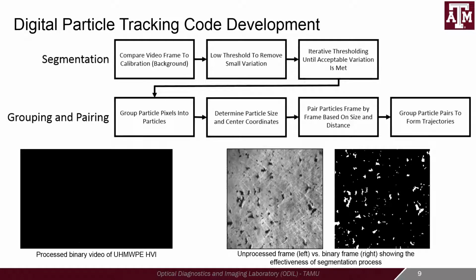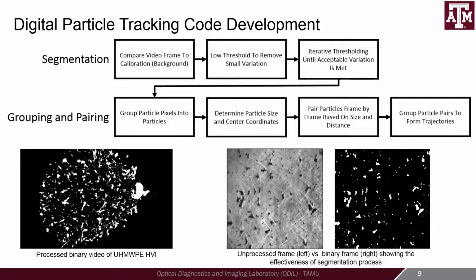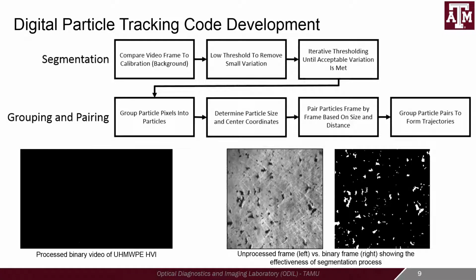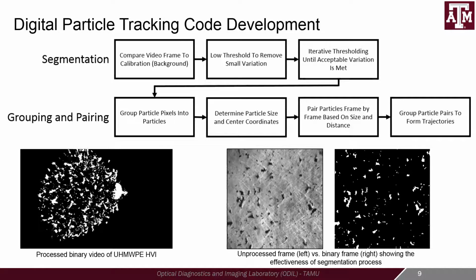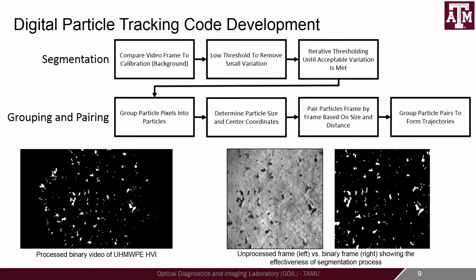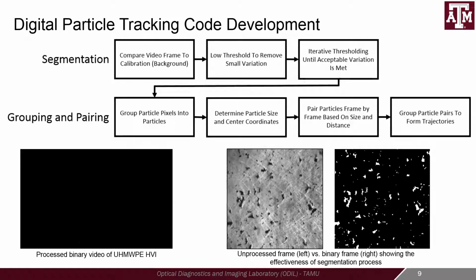We then applied a low threshold to remove small variations that squeaked through the first step. And then we ended with an iterative thresholding process that checked the maximum variation among pixels in the frame and iterated until that value was acceptable. And so the binary video is actually shown in the bottom left, and 2 frames from that video are shown in the bottom right for comparison. And you can see that visually it looks like the code did a pretty good job of actually segmenting out even some of the smaller particles and in harder to see areas.